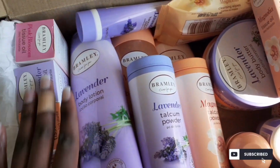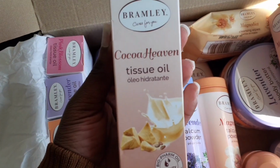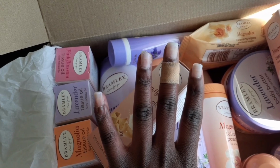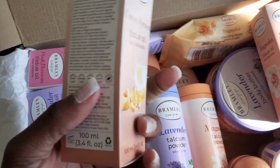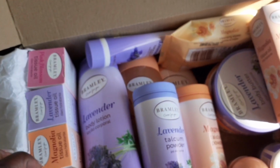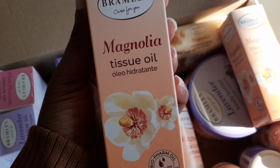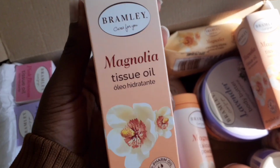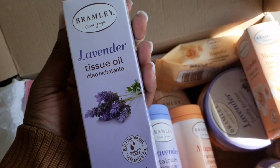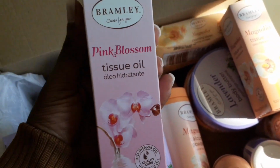So there's 5 tissue oils, but 4 different ones. The first one here is Cocoa Heaven. Don't mind my nails, I'm still getting them done. It's just a whole lot going on here. There's Cocoa Heaven, and there's Magnolia. I've tried this one. I love it. I haven't tried anything else in here. And there's Lavender. And then there's Pink Blossom.